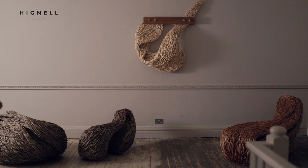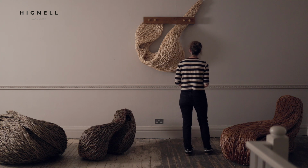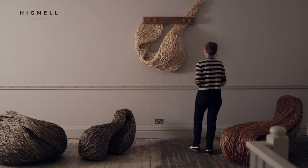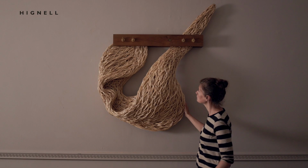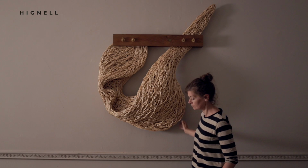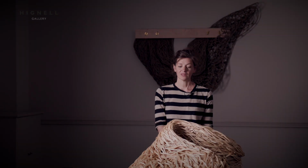The work does take its cue from natural forms, everything from the intricacy of a bird nest to natural formations like snowdrifts and sand dunes. I like to give a feeling or to remind us that nature can still surprise us, to instill a curiosity that the work may have been made by human hands or it may have been made by plant or animal. I've been a sculptor for over 20 years.